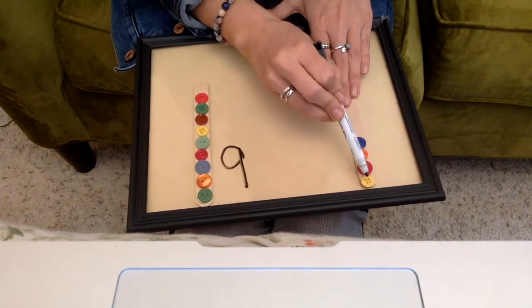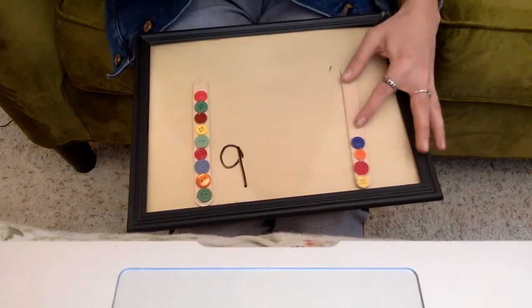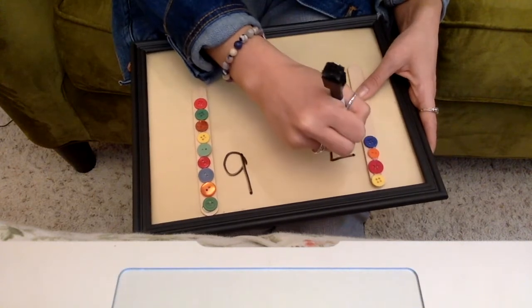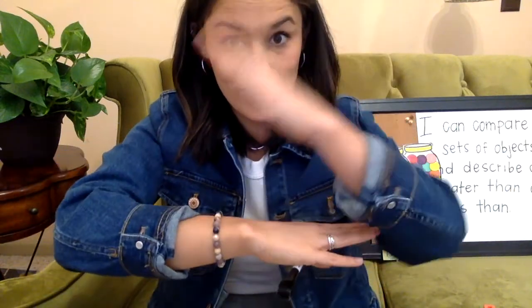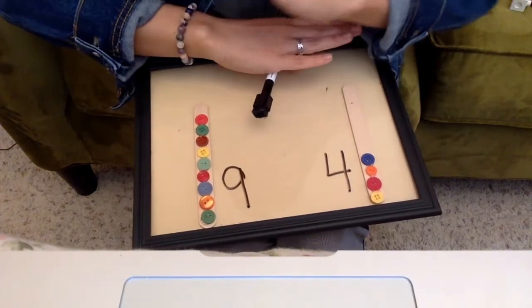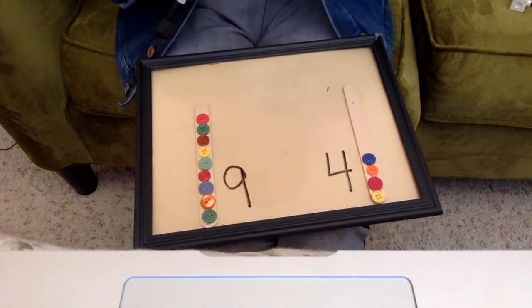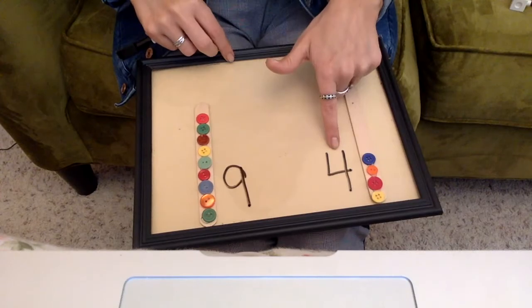Let's count the other group. Begin. 1, 2, 3, 4. How many buttons? 4. Now, I want you to touch your math brains. When I snap, I want you to tell me which number is greater than. Are you ready? 9. 9 is greater than 4. Can you say that with me? 9 is greater than 4.